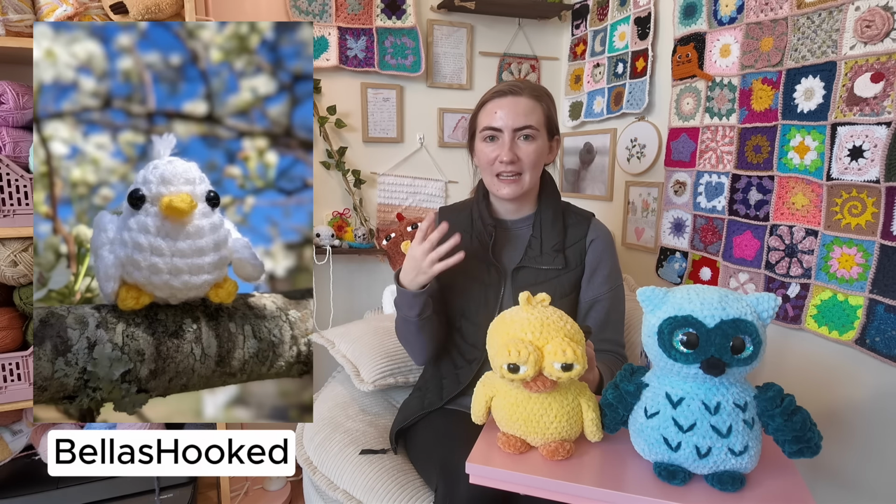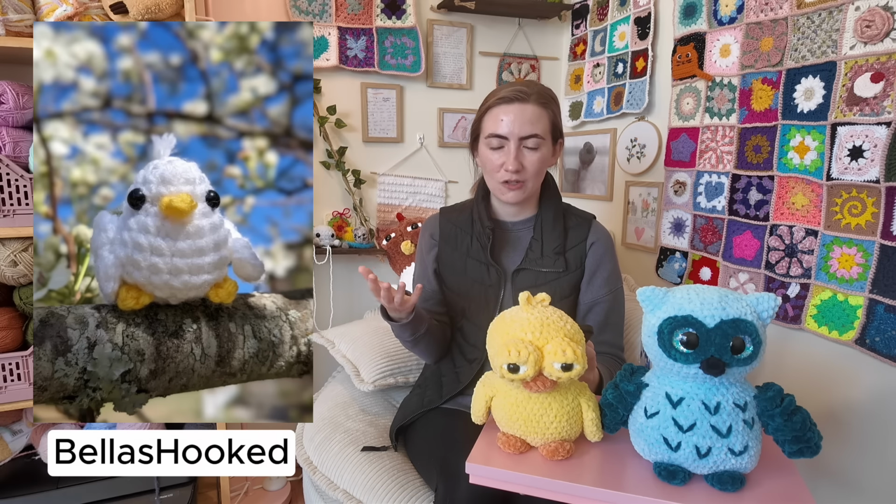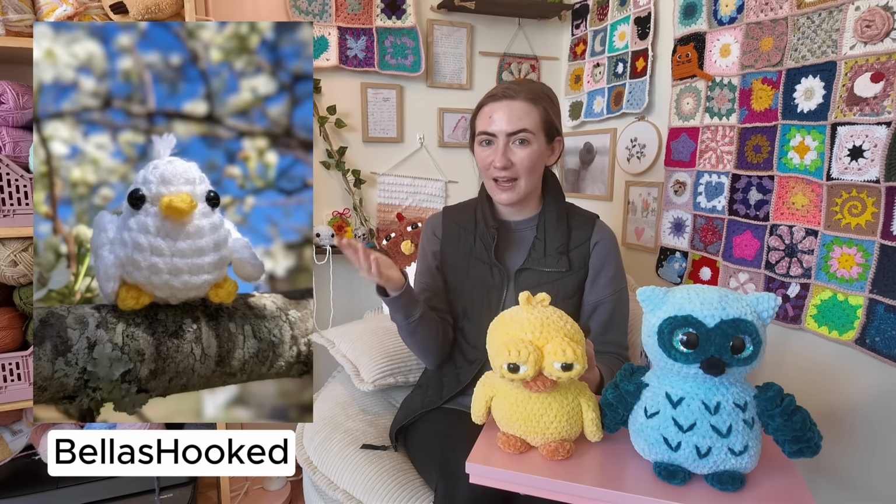This is a random tangent. People always ask me the best ways to take photos. I always say that taking them outside in natural lighting with a neutral background really helps you. Can never beat natural lighting.